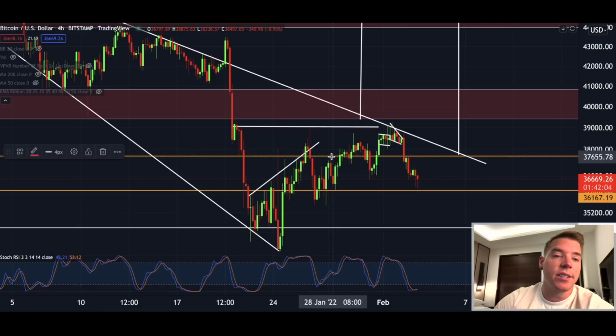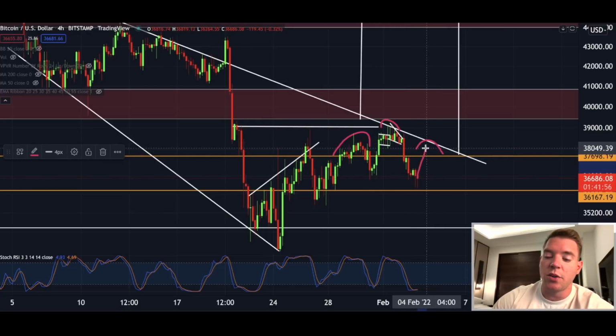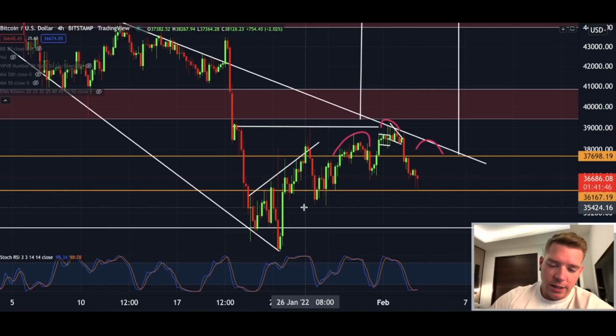So there is something potentially forming here. We could form right now a head and shoulders pattern where the last shoulder is missing. So we could see a relief rally to the upside to complete this right shoulder, and then see a further downwards move, and then a further break to the downside.